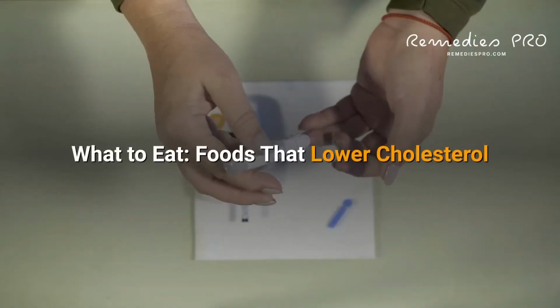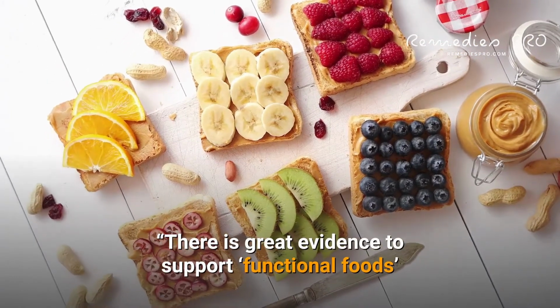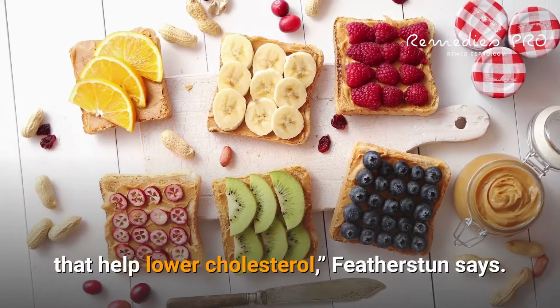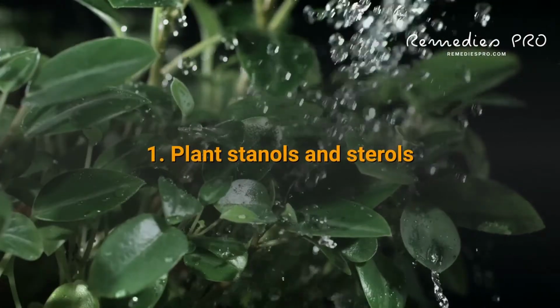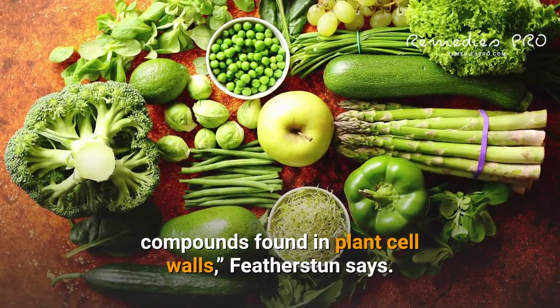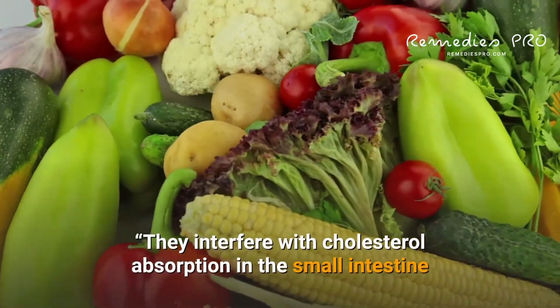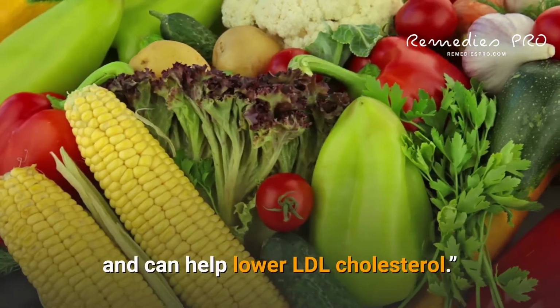What to eat? Foods that lower cholesterol. There is great evidence to support functional foods that help lower cholesterol, Featherston says. Add these choices to your diet. 1. Plant stanols and sterols. These are naturally occurring compounds found in plant cell walls, Featherston says. They interfere with cholesterol absorption in the small intestine and can help lower LDL cholesterol.